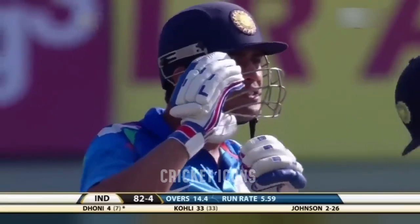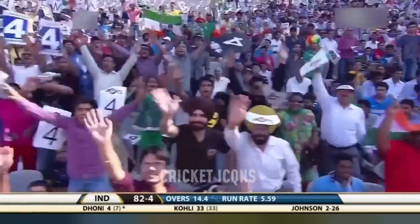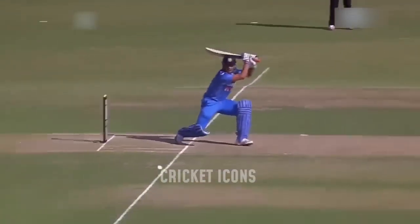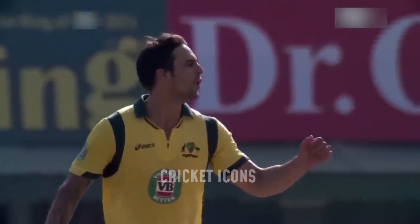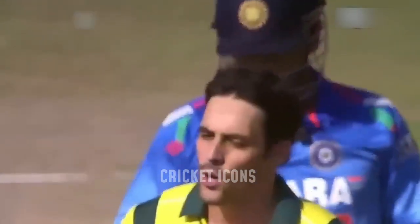Very good placement. Yes, bringing the bottom hand into play. That's his strength. Using the bottom hand, even for driving, not just for cutting and pulling. And there you can see the bottom hand being brought into play. Nice stride forward towards the ball. Just a little bit of width offered by Mitchell Johnson, but that was mainly because he's also got a slip in position, hoping that the ball will deviate just a little bit more.